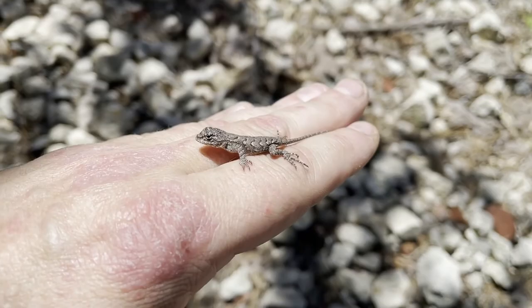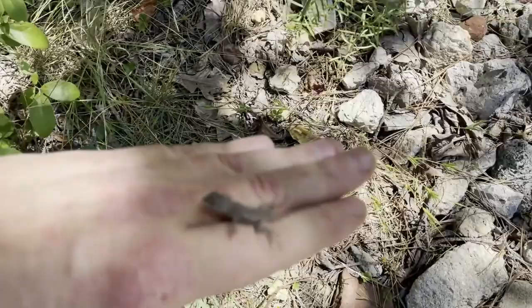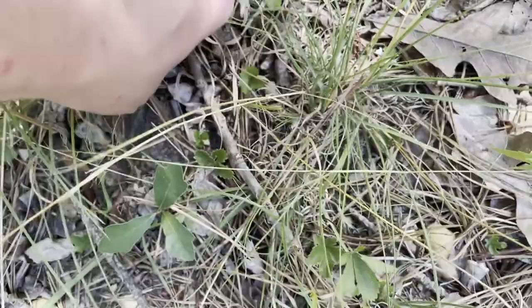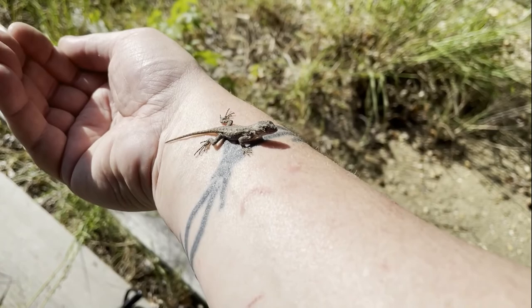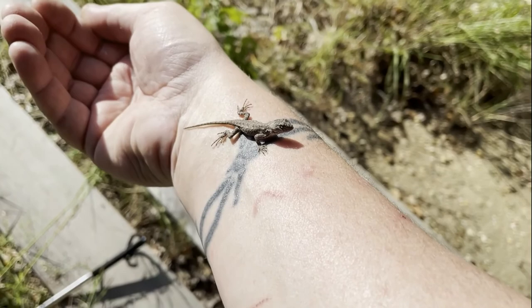There's a lot of them over here. All right, let's let them go. All right, buddy. You ready? Now you don't want to leave me. Come on. Go. Okay, there you go. Run away. So cute. All right, guys, check this out. Little baby fence lizard. It's a female. Little baby female. Ran right up on my hand. He's cute.